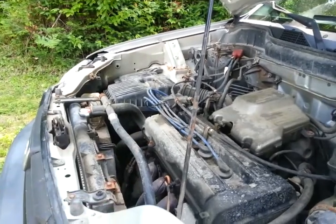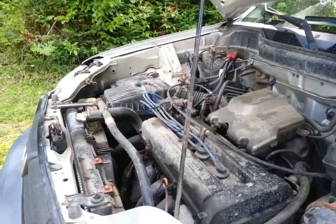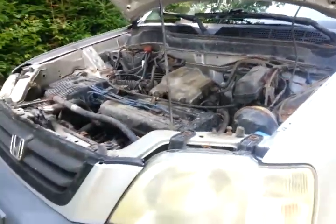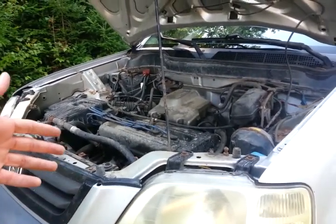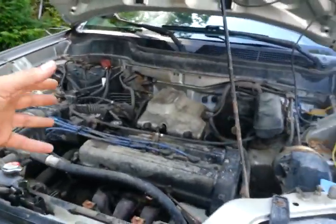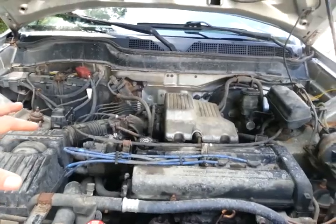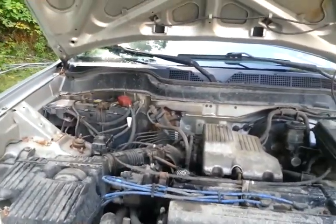But again, considering the guy I bought it from, and the guy he bought it from, things seem to have been taken care of fairly well. For the age, especially in this neck of the woods in Canada, this is probably equivalent to buying a vehicle from 2008 or 2011 condition. With that kind of rust and everything, that would be normal up here.